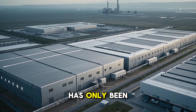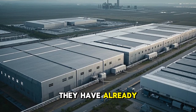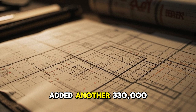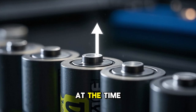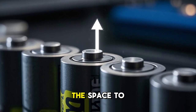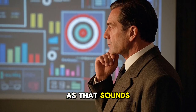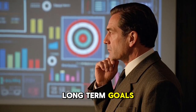Even though Tesla has only been operating their Nevada Gigafactory for a few years, they have already expanded it twice. The first expansion added another 330,000 square feet to the complex. At the time, Tesla said that they would use the space to double their battery production. However, as impressive as that sounds, it's not nearly enough for Tesla to meet their long-term goals.